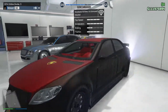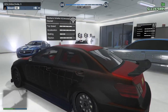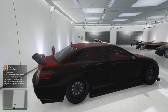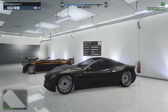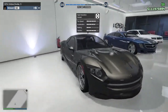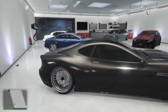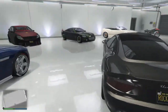That is the Shafter, armored as well. I think that's the long version too. Good car, a little bit lacking traction, but pretty car. This one is the Chameleon. It's an electric car. I don't really like electric cars because I miss the noise from the engine, but that's really a good car. I think I got it for free at the beginning when I bought the game.